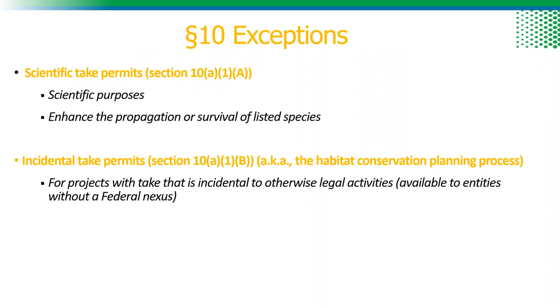There are some exceptions in Section 10 of the Act. Section 10(a)(1)(A) is also known as recovery permits, or enhancement of survival permits. The purpose of the permit is to take in some manner individuals of listed species for research or recovery activities, so that you can collect, capture, weigh, measure, take blood, tissue samples, etc. So these are the 10(a)(1)(A) permits. They're also known as scientific take permits.